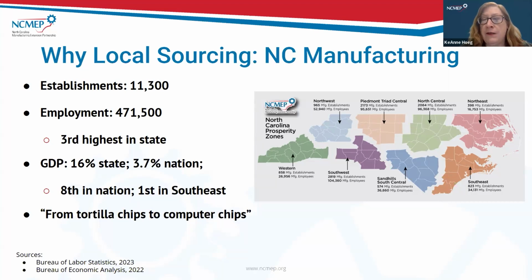And you can see on the image to the, I think it's my right, the map, that you can see the number of establishments. So manufacturing in North Carolina, it's statewide, it's in every part of the state. And we say that we make everything here from tortilla chips to computer chips. And what I mean by that is we can make everything. We can fabricate metal. We have chemical manufacturing. We can do any kind of manufacturing. We think that positions North Carolina to really be a strong supplier of local sourcing.